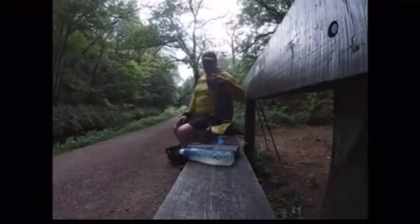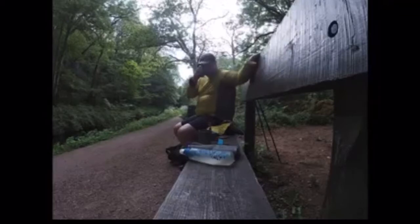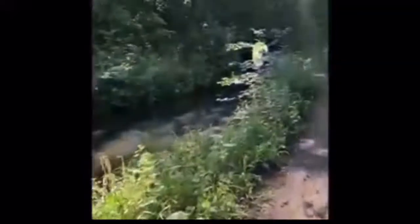Bit of a brew. Morning coffee. Not had one yet, but I've just done about 2.5 miles, so I thought I'd stop and have a coffee and some tea. It's wild. I tell you what though, that jet boil boils in no time at all. This is going up to the famous tunnel. Everybody seems to film on this way, a couple of people that I've seen anyway.